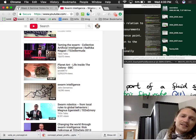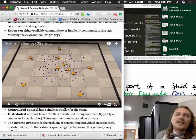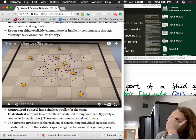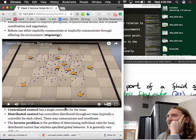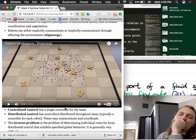And Swarm Intelligence is also a band. Stigmergy, I mean, I don't know, calling that Stigmergy is a little bit of a stretch, but I couldn't find a video that was a little bit better of an example. That's it. That was it. So it's hard to find one that actually shows.